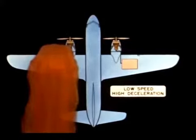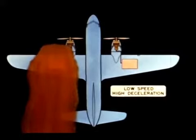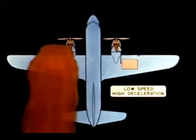When the airplane moves at low speed with high deceleration, the fuel surges forward out of the break in the tank. This results in a broad fuel mist pattern in the forward portions of the airplane. Under such conditions, contact between fuel and ignition sources at the nacelle is likely.